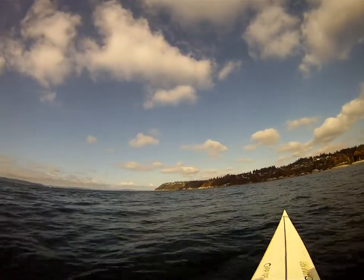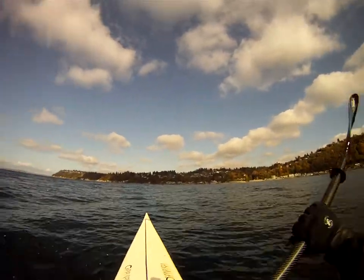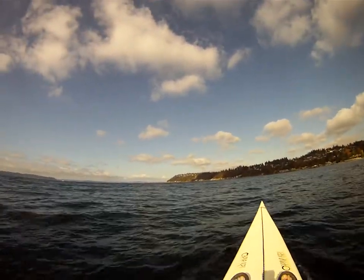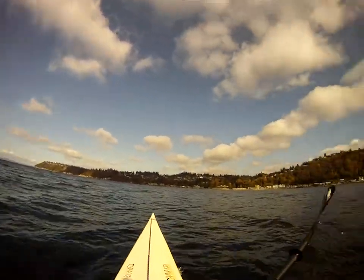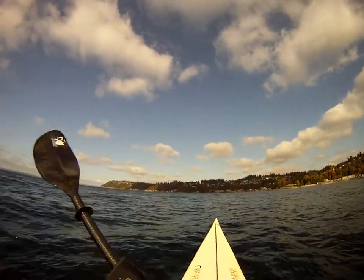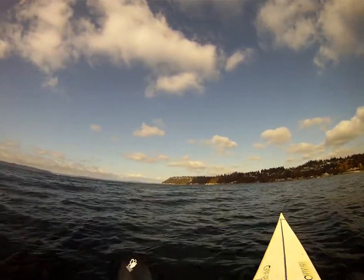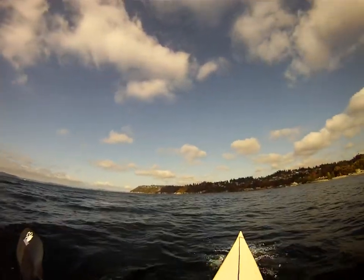I can cut over here a bit. Maybe we can get a look at wildlife. Well, I don't see it. It's going to be possible. It looks like some of the moorings were taken out that were out here. That's the shipping lane over there.